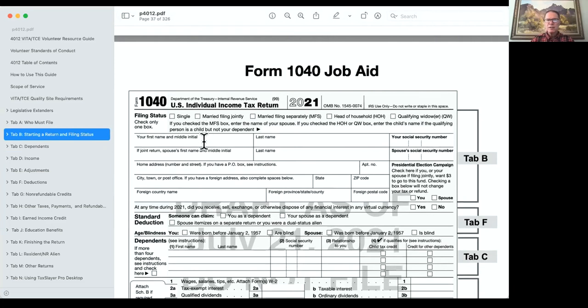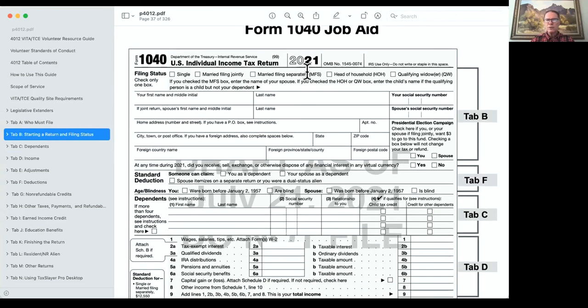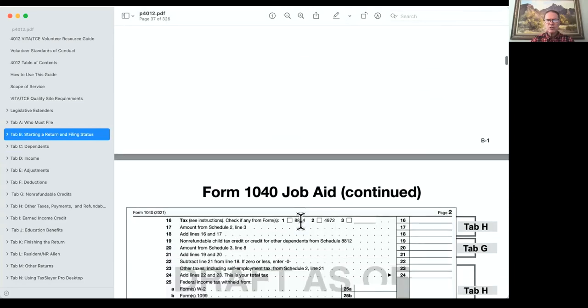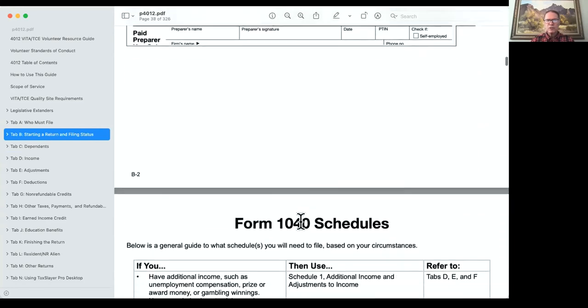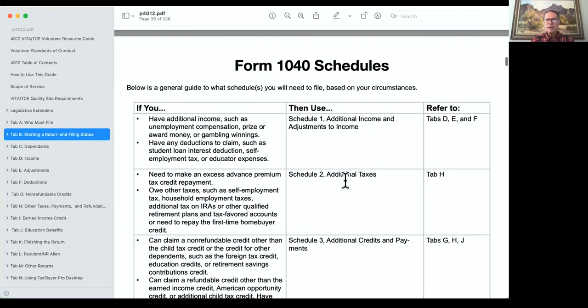The nice thing here, under tab B, starting a return and filing status, is you want to see what a 1040 looks like for the year 2021? It's right here in your book. This shows you the front page. Then it shows you the second page. I don't know if it shows you the schedules. Oh, it does tell you which schedules there are and where the schedules are referring to, which tabs in your 4012.